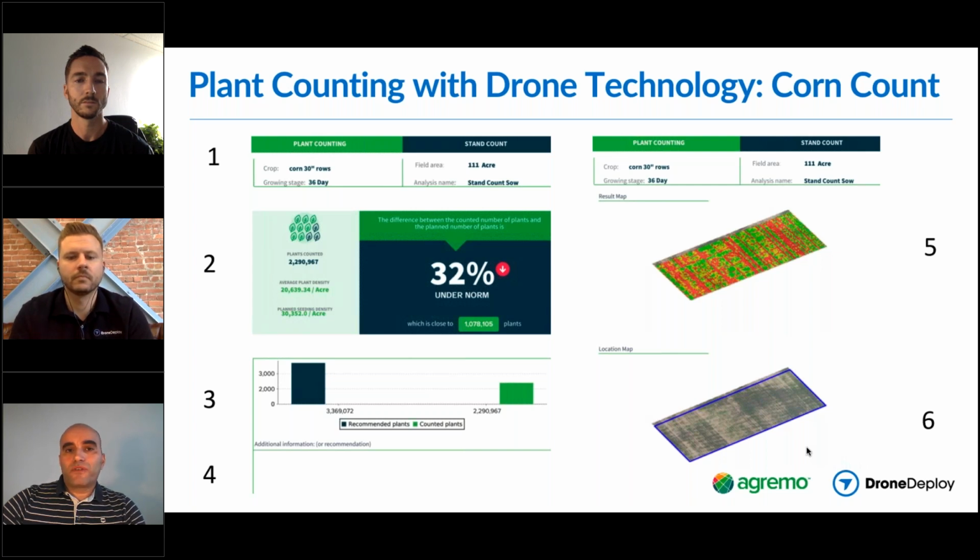Section 4 allows agronomists to enter recommendations or any other comment that they might have, so that it can also improve the actionability of the report and the results. Sections 5 and 6 are the two maps that show the exact location of all healthy or unhealthy areas, and it gives an accurate scouting map, which can then be used to lead growers to all low-performing areas, and then to combine the analysis with scouting on the field. So, next slide, please.